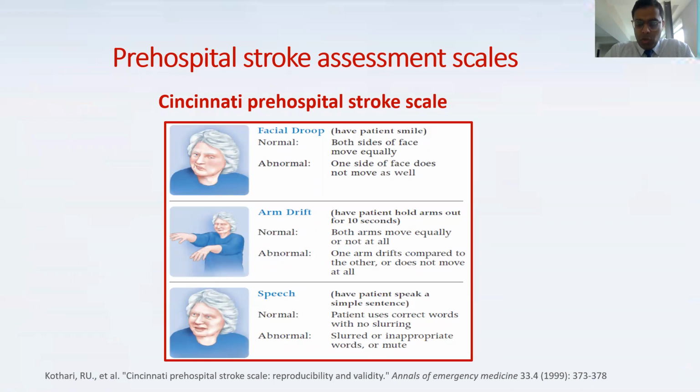So I will briefly go over these two screening scales. I'm going to focus on them for this presentation. The first one is the Cincinnati pre-hospital stroke scale. It's a pretty simple and straightforward stroke scale. It has 3 components. The score is given out of 3. If any one of the 3 is positive, a stroke alert is initiated.